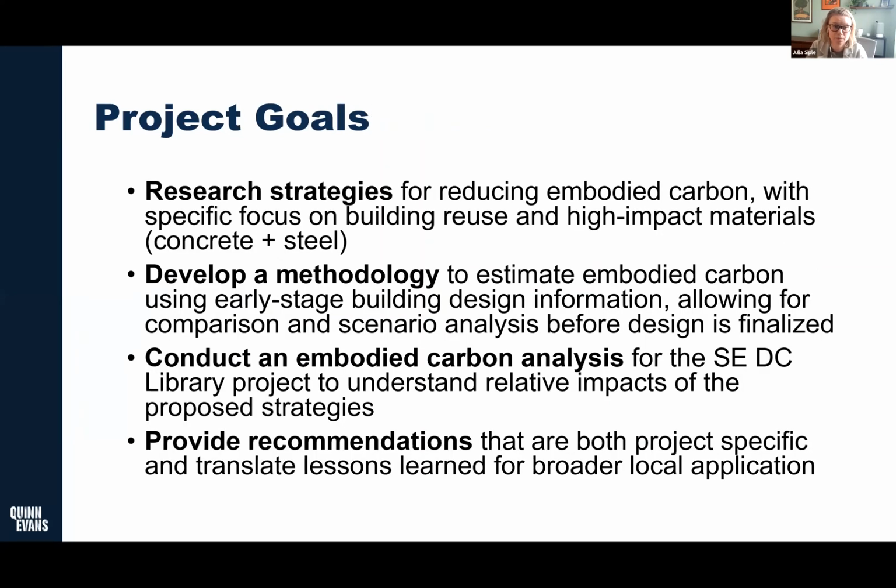Next slide. So what that meant, for narrowing in on the embodied carbon piece of things, is we wanted to really better understand the research, particularly on our materials, concrete and steel, as we're going to be doing this significant below grade structural work. What can we do to make that any better? What can we do to emphasize the value of reuse, but also what can we do in improving those material selections? We wanted to think about fine-tuning our methodology.